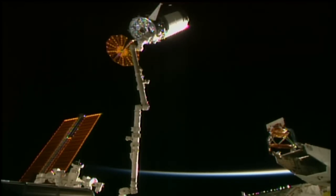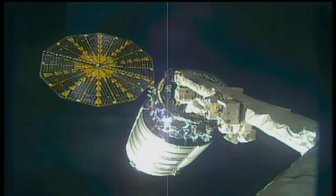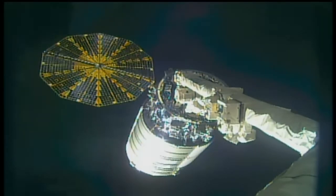And Station Houston 92 for Sultan and Cygnus. Delighted to. Sultan, after you have completed reviews of steps 2 through 6, you are go for Cygnus configuration checks. You can perform step 2 in 1.602 Cygnus release and departure monitoring. Copy step 2 of 1.602 of the Cygnus release and departure monitoring. Copy.